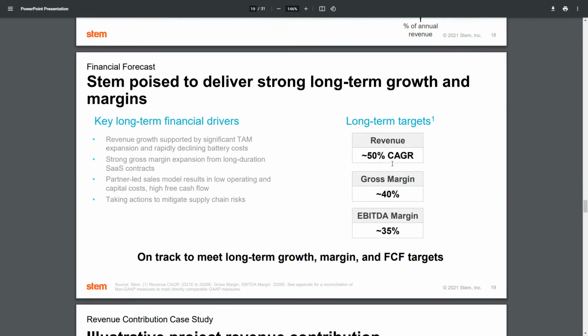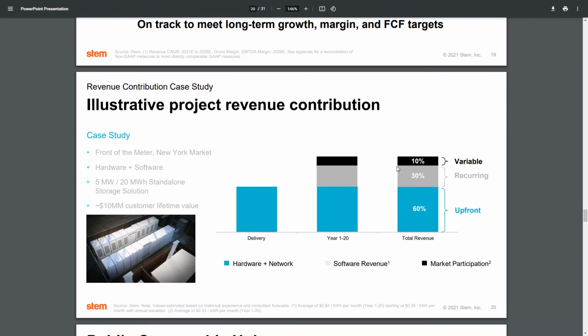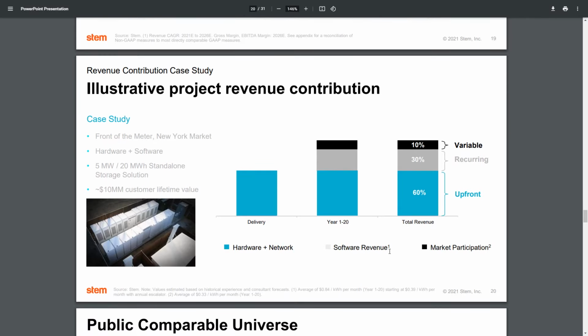And the reason for that is because they expect revenue to continue to grow at a compound annual growth rate, CAGR, of approximately 50%. So the growth there is going to be continuous, but the thing that's going to really drive a lot of that profitability and value for shareholders is the gross margin of 40%. The way that they anticipate doing this is going to be primarily driven by that software revenue.